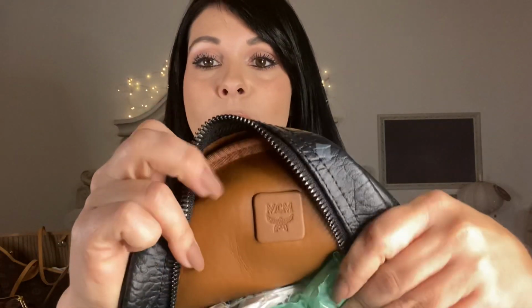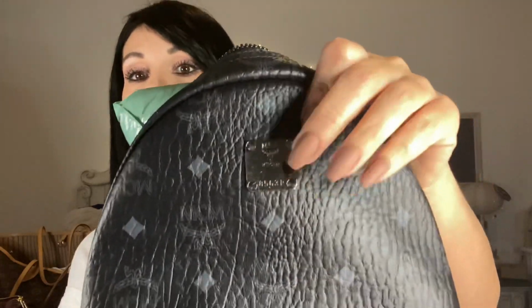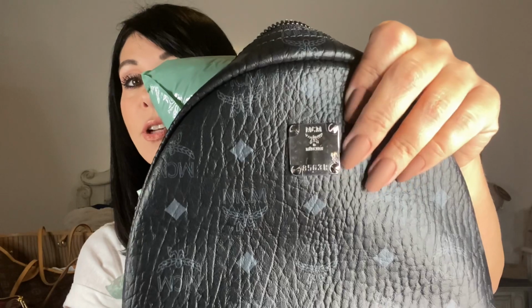And each of the MCM bags, if they're authentic, will have a leather tab on the inside on these backpacks. And they will only have one metal plate, and there will only be one that has their serial number on it. So if you ever purchase a bag in the aftermarket or from a website and it has the number on the outside and the inside, then it is not authentic. And there are lots of videos on YouTube on how to authenticate MCM bags because they're very, very, very highly replicated.